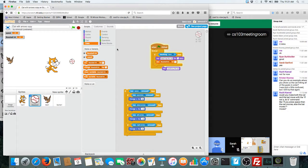Okay? And so now watch the baseball hit variable up here as I go. Okay, so the flag has been clicked. I run around. I eventually hit the baseball. After I say my baseball hit for 1 second, the baseball hit variable has changed to 1, which means yes.